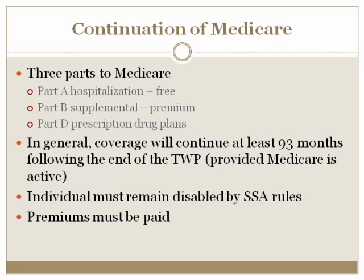And you must pay the premiums, because generally Medicare premiums are withheld from your Social Security check. So if you're not receiving a check, you have to be sure those premiums are being paid, or the Medicare would stop. And if you never work and you have your Medicare, that will continue. The 93 months only applies after the trial work period ends. So Medicare can continue for an extended period of time.